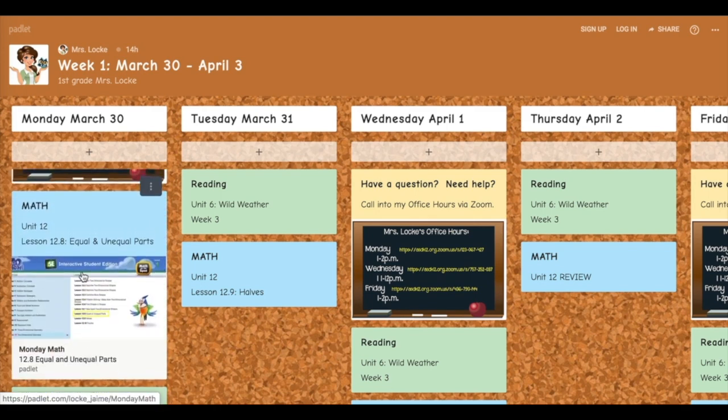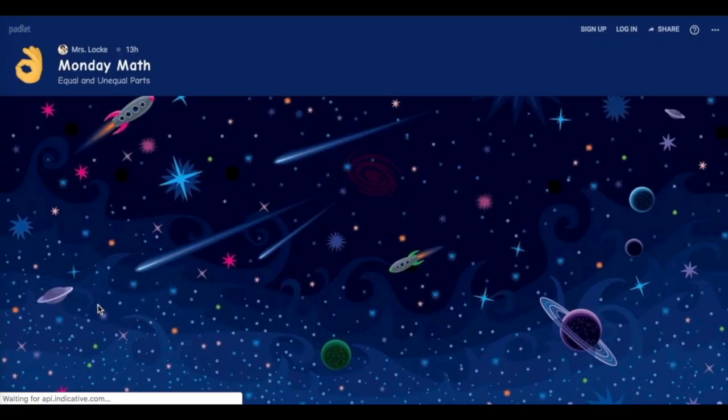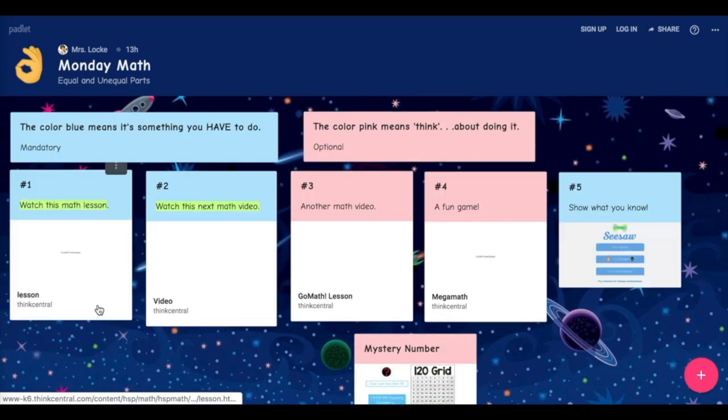As you can see, it already says we're on Unit 12. Today is Lesson 12.8, and it's equal and unequal parts. Now, if you click here, nothing happens. But if you click down here, now it's going to take me to another page. Here's everything your child needs to complete Monday math.